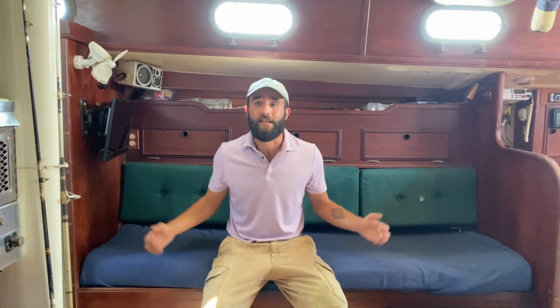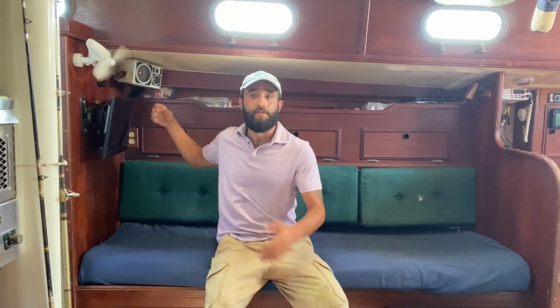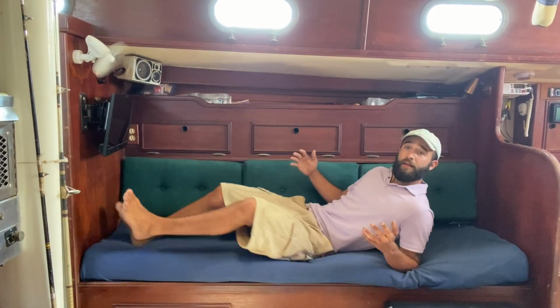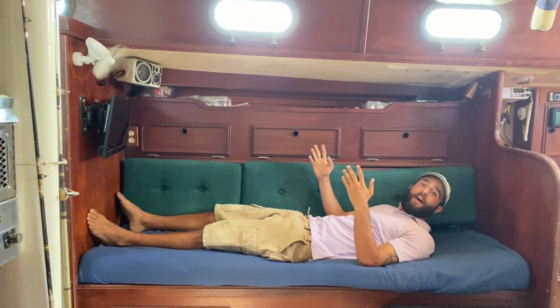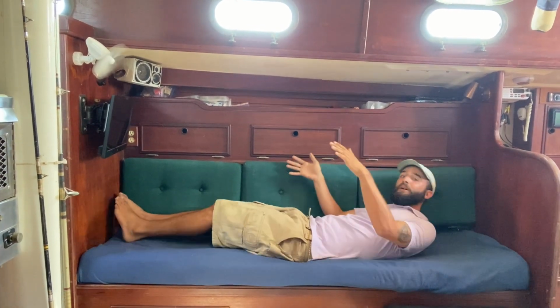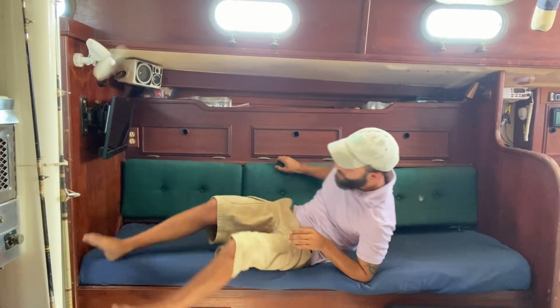So this is the settee that I usually sleep on with the fan cranking right on me here. It's really nice. It looks pretty small. When I'm underway, it's perfect because it holds me in place. I just lay on the leeward side of the boat. So whatever side the wind isn't on, the boat's heeled over, I lay on the low side, holds me against the cushions.